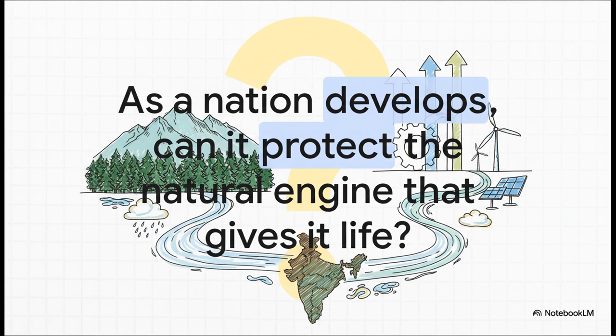And that leaves us with this final critical question. For a country whose very lifeblood, from its water to its air, is tied directly to the health of its climate and its forests, the path forward is anything but simple. As India continues to grow and develop, can it find a way to also protect the incredible natural engine that has shaped its past and will absolutely determine its future? It's the ultimate climate puzzle.